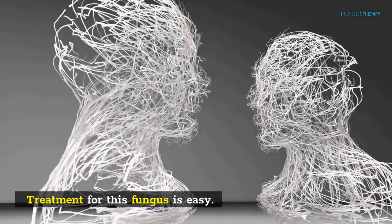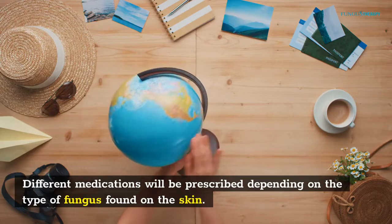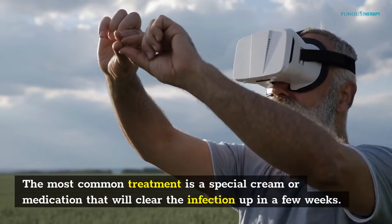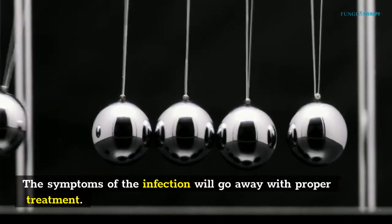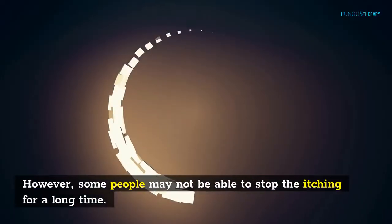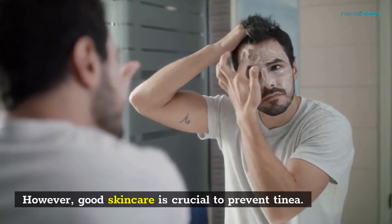Treatment for this fungus is easy. Different medications will be prescribed depending on the type of fungus found on the skin. The most common treatment is a special cream or medication that will clear the infection up in a few weeks. The symptoms of the infection will go away with proper treatment. However, some people may not be able to stop the itching for a long time. However, good skincare is crucial to prevent tinea.